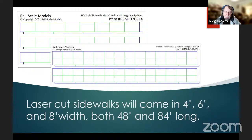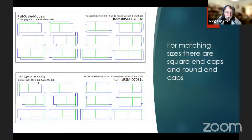Sidewalks include expansion joint details and curb details. Staggered joints allow extended lengths to merge seamlessly. You can cut them to a desired length for your model scene. Also available are HO scale sidewalk square corners and end caps. This pack includes 90-degree square outside corners and end caps for a 4-foot wide sidewalk set. And the other pack includes 90-degree rounded outside corners and end caps.